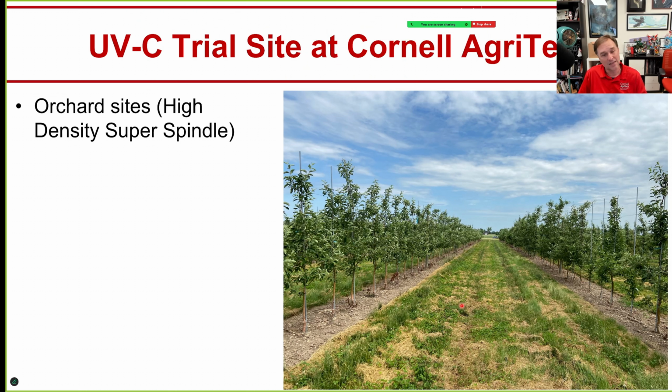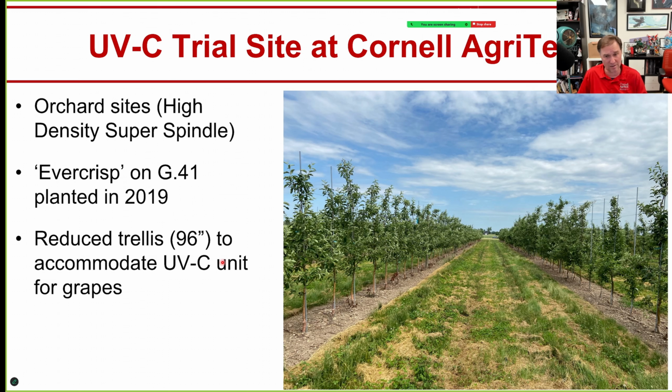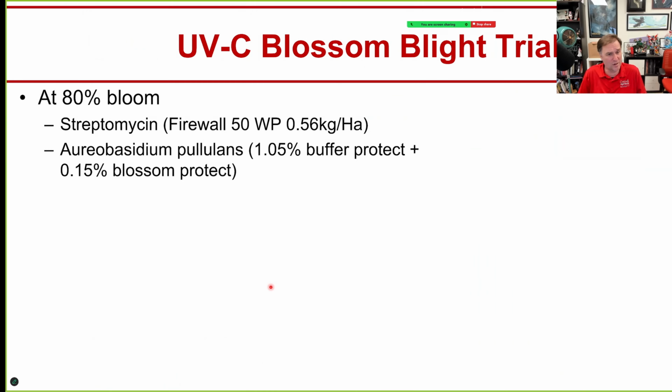Now it's a mess. It's Evercrisp, an apple out of the, I guess, Ohio breeding program, on Malling G41 from 2019. We dropped the trellis down to 96 inches to accommodate the UV unit, and then we did replicate plot panels, and these are the types of treatments we put in.